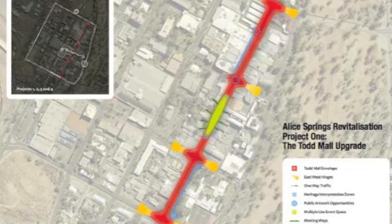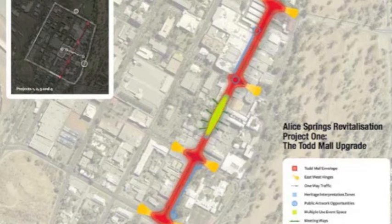That was Leo Abbott there, who is running for the CLP next year. Sue, what do you say to that if people feel that they still want to add something, particularly with the polarising issue, I guess, of that northern end of the mall being open to traffic?